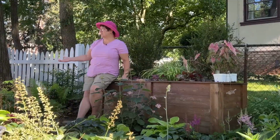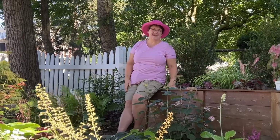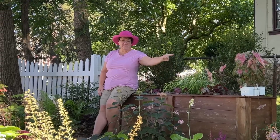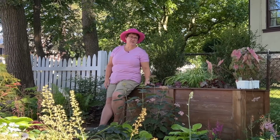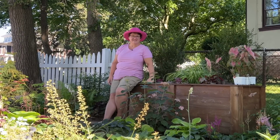Today is a gorgeous day. It's breathtakingly gorgeous. It is so beautiful. Low temperature, low humidity, clear sky, light breeze, perfect day for gardening. And I'm getting out here early and I'm going to be putting these pink caladiums into this planter box. So come with me and let's do a little bit of a refresh on this planter box for the rest of the summer.